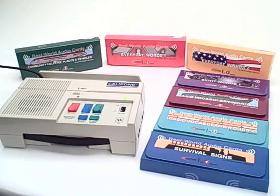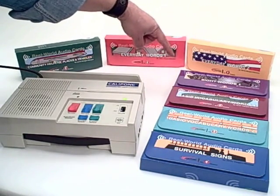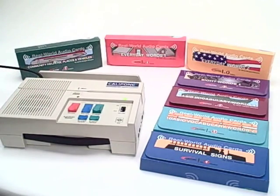There are a number of pre-recorded cards which can be purchased for use with the CardMaster. Here are some examples of what's available, co-developed with PCI Education. Community Helpers, Places and Vehicles, Everyday Words 1 and 2, Sight Words, Basic Vocabulary Words 1 and 2, Survival Signs. There's also Telling Time, Money Words, and a number of other programs.